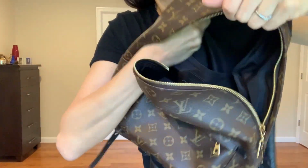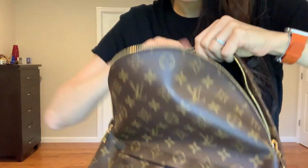I bought it, I believe, again, on Poshmark. And I paid, I remember, $1,800. So I saved quite a bit of money. And it came in perfect condition. And it has a black washable satin lining inside. And it has a pocket here.